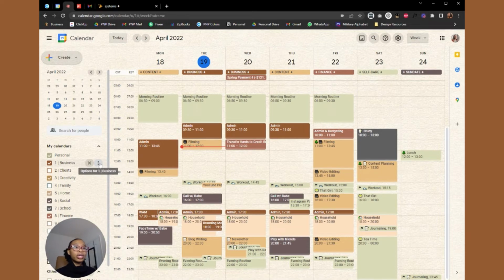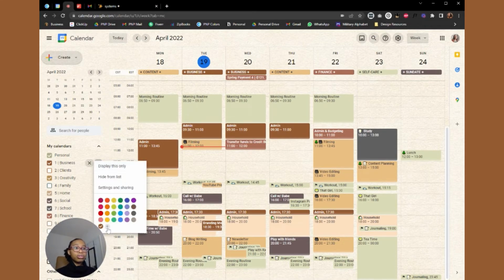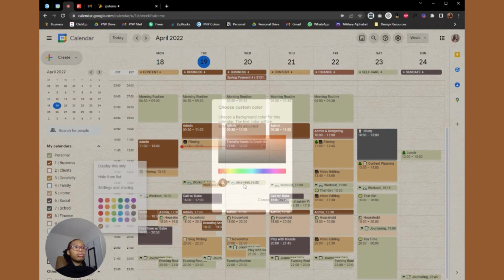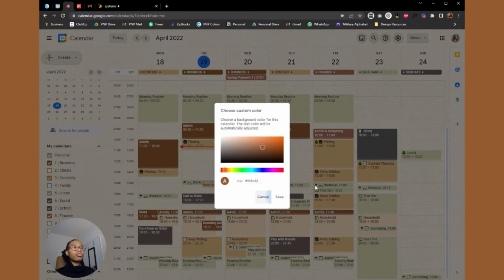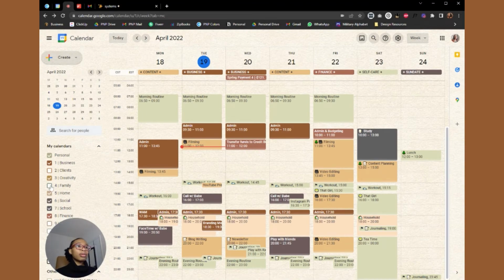So you'll see if you click the 3 dots and then go to the plus icon, you can put in the hex code for the color that you want, and I just did that for all of these. If you remember on the systems page, I had like blue for family. So I do have a blue here. Let's see, for the social, I had a purple. So this is kind of a purple, but like a little bit more warm, earthy, kind of on brand.